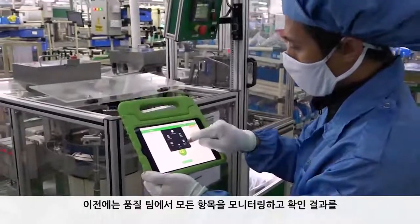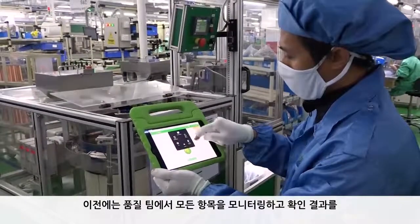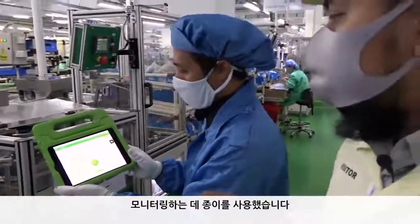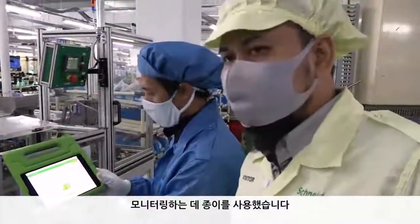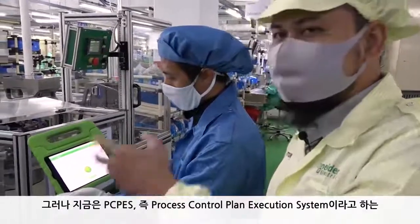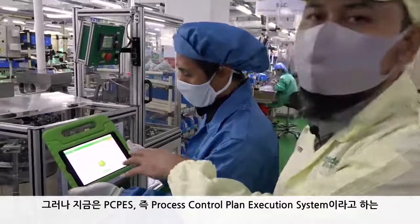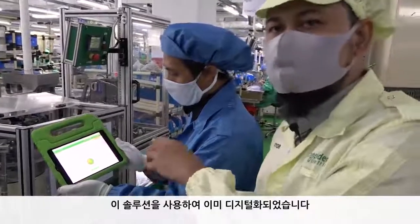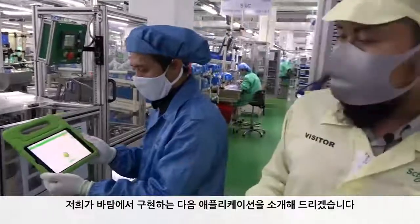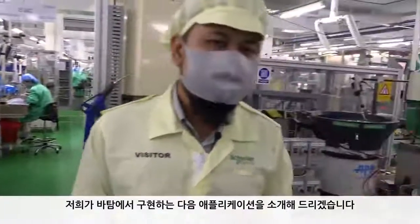Previously, quality used paper to monitor all the items and also to monitor the result of the checking. But now it is already digitized using the solution that we call PCPES, Process Control Plant Execution System. I will show you the next applications that we implement in Batam.